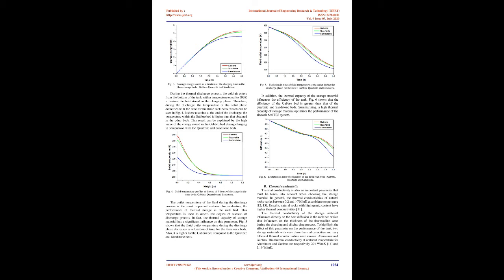These results can be explained by the low thermal capacity of sandstone compared to quartzite and gabbro. During the thermal discharge process, the cold air enters from the bottom of the tank with a temperature equal to 293 K to restore the heat stored in the charging phase. Therefore, during the discharge, the temperature of the solid phase decreases with time for the 3 rock beds, which can be seen in Fig 4.